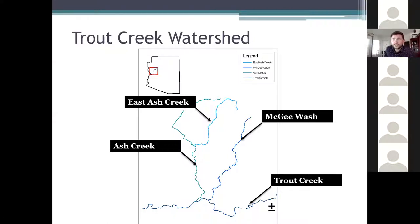We targeted these streams because they have remnant populations of roundtail chub that were discovered in the last 10 years. And so with East Ash Creek, Ash Creek, and McGee Wash, which are all tributaries to Trout Creek, it's an important metapopulation for this species.